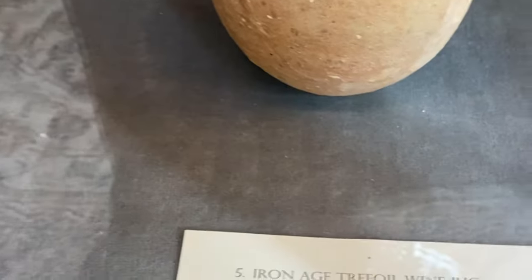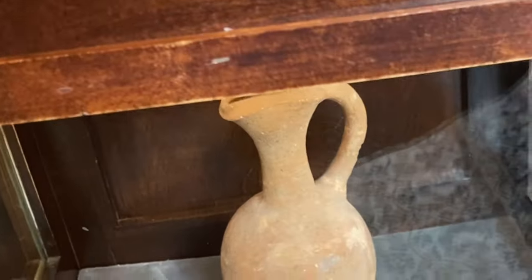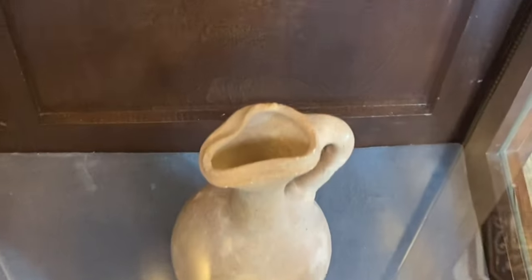There are a lot of things also from Mesopotamia and near the Dead Sea. I think this is one of the water pitchers from Mesopotamia. And there's a few other artifacts that I'm going to be able to show you guys. This is a Dead Sea scroll vase. It's about 2,000 years old, and they have this in the library if you want to take a look.